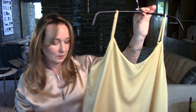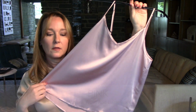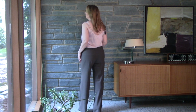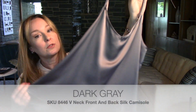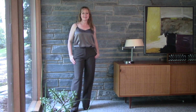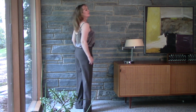This one is gold. This one is a lovely blush pink color that is very neutral for me. For some people, this might feel like a color. It just happens to go with a lot of things that I have. This is a nice color for me. The third one here is in this sort of gunmetal gray, kind of a dark gray with just a slight bluish or purple cast. This is also a very good neutral for me.